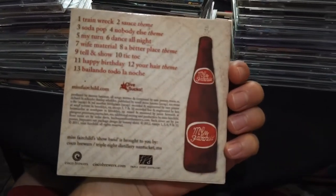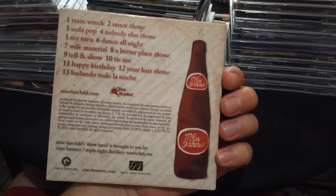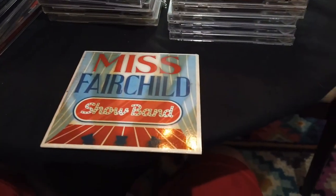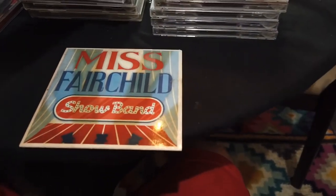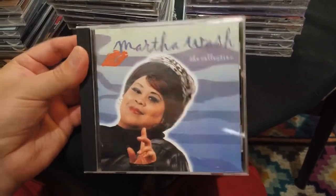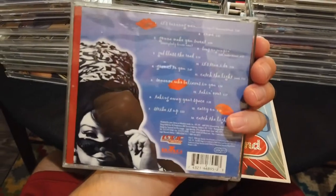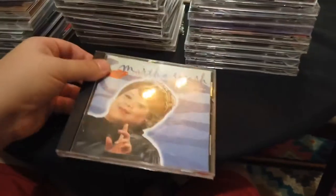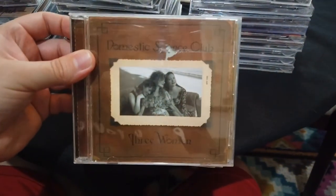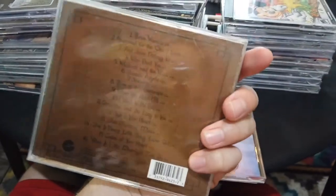I liked that little bottle right there, and it's produced by a brewery, and I see that she's actually popular, but she doesn't have anything online. Now, I had heard of Martha Wash, and now I know she sings It's Raining Men. I had to pick it up. I don't know if it'll sell well, but for a dollar, I wanted it. I just realized I already have this listed, so now I can just do quantity 2.